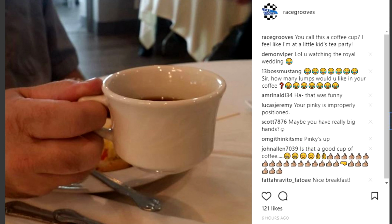On Instagram, I had a special event this morning, and I posted this picture. You call this a coffee cup? I feel like I'm at a little kid's tea party. Lucas Jeremy said, your pinky is improperly positioned. Well, that's because I can't stick out my pinky. Look, my pinky's messed up. I can't go straight. Now, if I held it with my left hand, of course, then I could have stuck my pinky out. Oh, well.